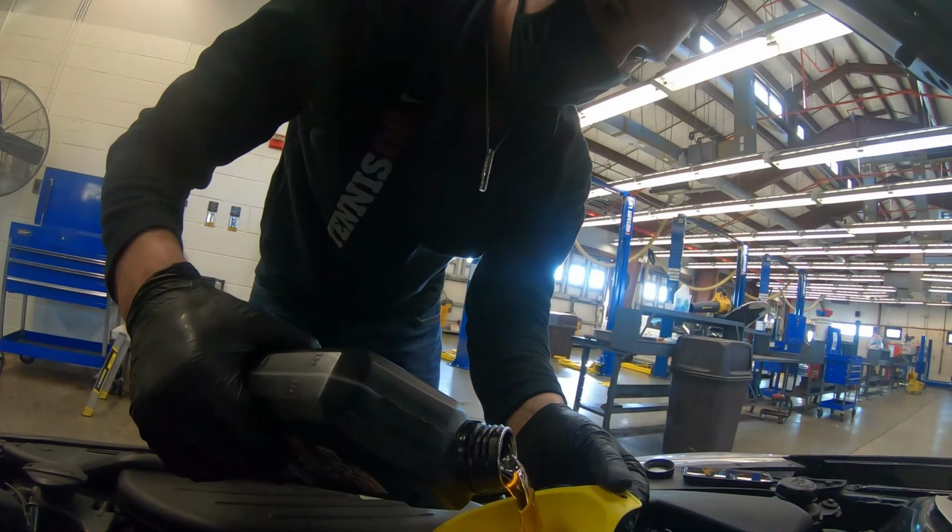Ta-da! Alright, so we're gonna keep this on hand just for the next couple of days because there is a little bit left in there. We wanna make sure that after it cycles, the level is nice, like right at the fill line. That's what we're chasing for. So after I drive it for a little bit, we'll check the level again, we'll see where we're at. Other than that, we're all done in the shop.